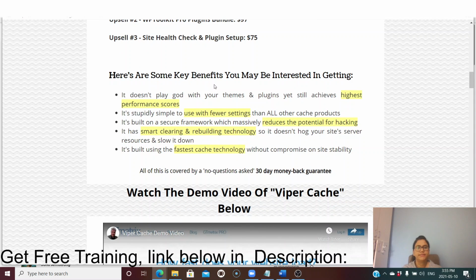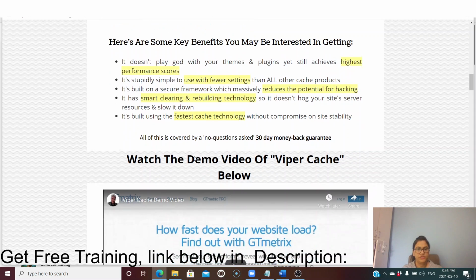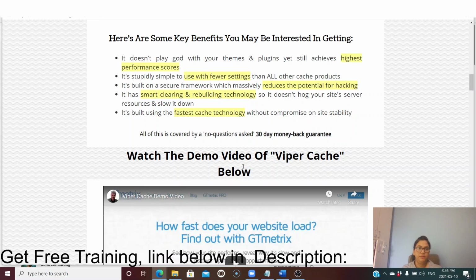So here are some other key benefits which you may be interested in getting. It doesn't play God with your themes and plugins, yet still achieves the highest performance score. It is stupidly simple to use with fewer settings, and it reduces the potential for hacking. It has very smart clearing and rebuilding technology. It is built using the fastest cache technology, and the main thing is you have a money back guarantee.